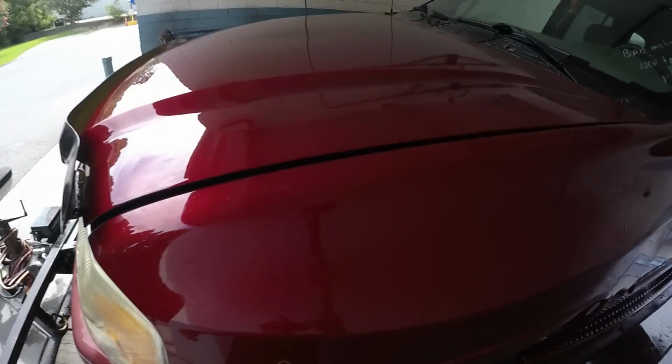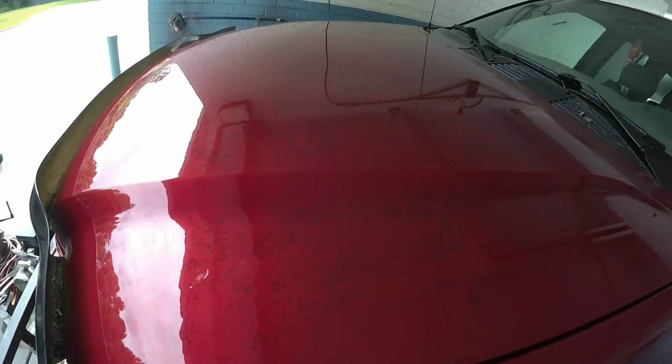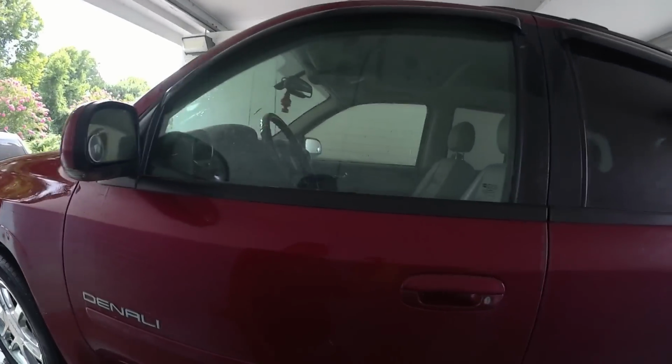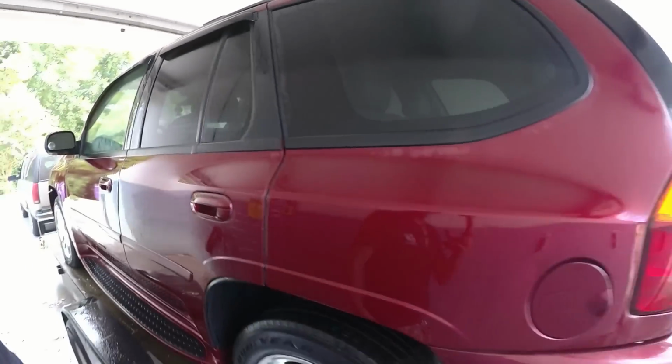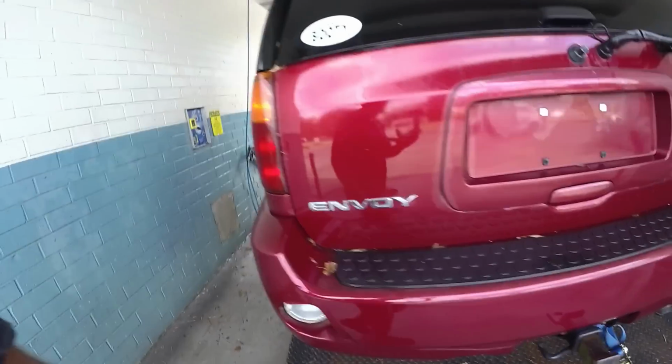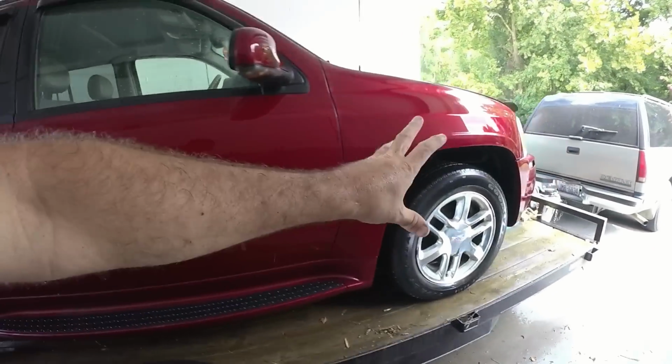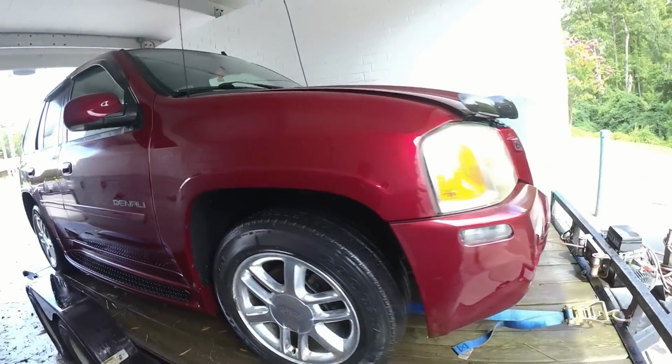So it's looking a lot better, but it's to the point where it's got to be detailed. The hood still has a lot of nastiness in it, but you know, not too bad. So I think this will make a really cool car to do something with, like lower it, some better looking wheels, do something with the engine. All right, let's get to the shop and let's check this thing out.